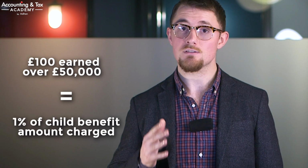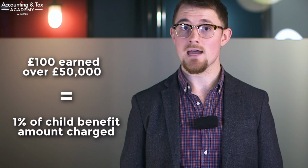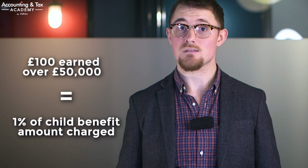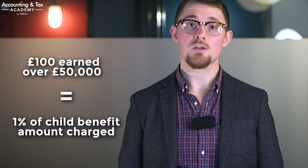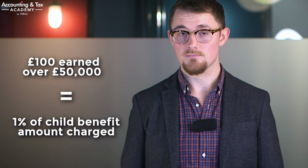The way this benefit charge works is, for every £100 you earn over £50,000, HMRC will charge you 1% of the total child benefit you receive. So once your income reaches £60,000, your charge will effectively cancel out your child benefit, as it will be exactly the same. The charge will not increase any further once it reaches 100% of your total child benefit.